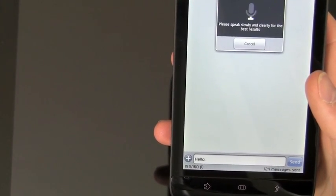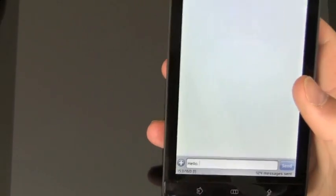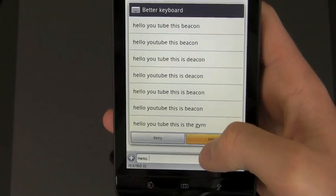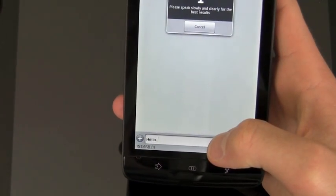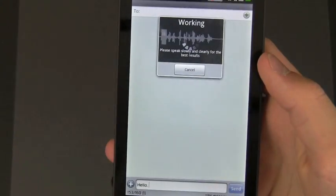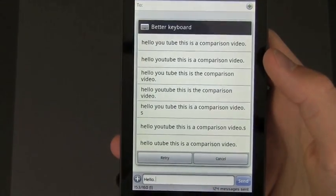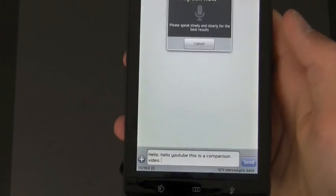Hello, YouTube. This is the comparison video. That didn't work very good. I was trying to show you how cool it was, and it didn't work too well. Let me try and get a little closer. Hello, YouTube. This is a comparison video, period. There you go. Hello, YouTube. This is a comparison video.